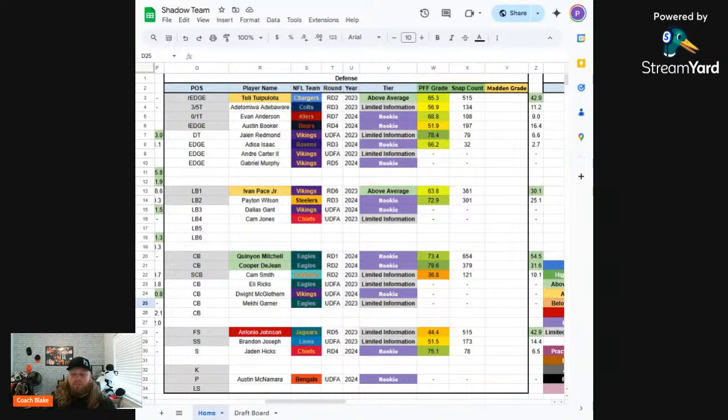Especially if Peyton Wilson can find a way to sneak in there and get some more snaps by the end of the season. We could have a really solid looking team, especially defensive back 7 coming into the season. But Cam Smith, obviously just not playing well. Cam Smith and Antonio Johnson, peeking into the safety room, are really the guys that have been letdowns in the back end of this defense.